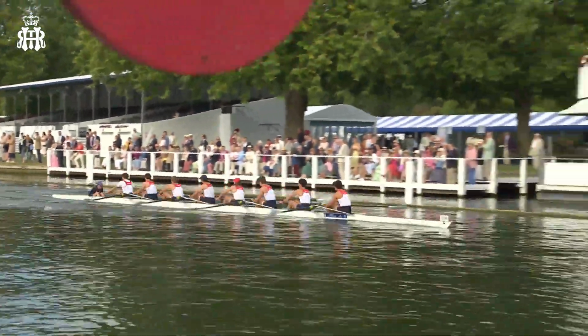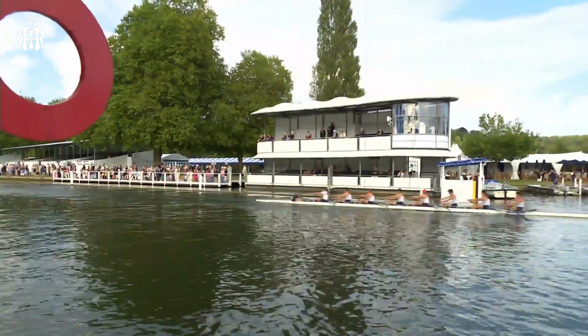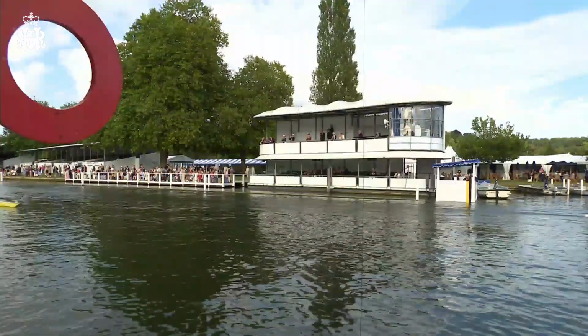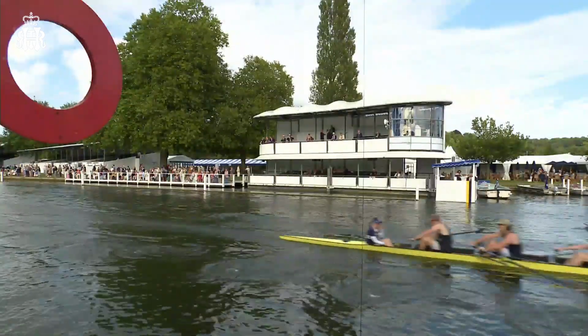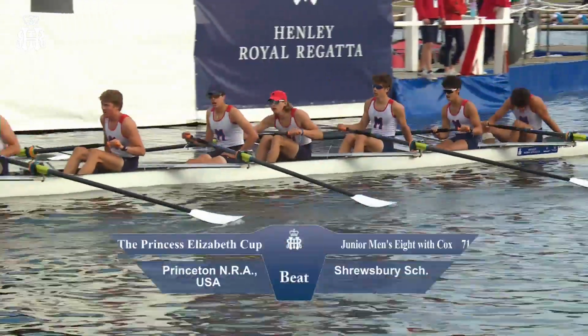Well, that's been a nice performance for them. They're going to be pretty pleased with that as a first time down the track at Henley, getting the nerves out, getting the pipes open as they cross the line ahead of Shrewsbury, who had a good push in the middle there, didn't they, Adrian, to try and stay on terms, but they just couldn't contain the power. Yeah, I think they rowed well and attacked the race and were brave when they were losing the overlap, but they were just unfortunately beaten by a crew that was quicker than them today.